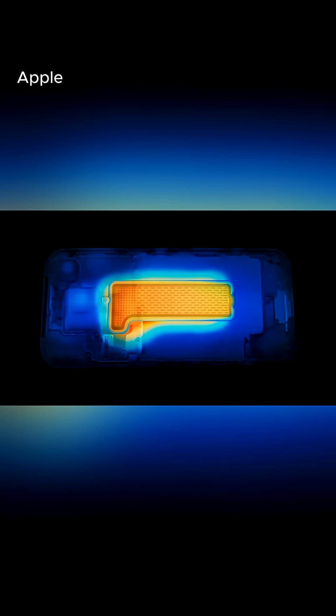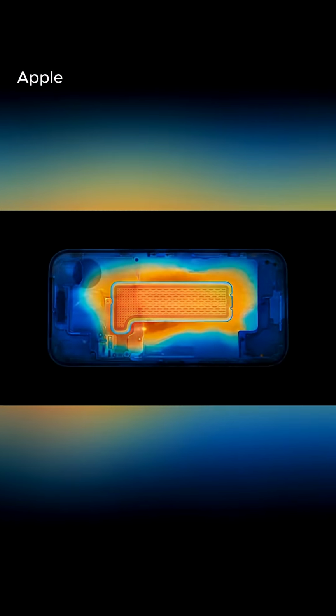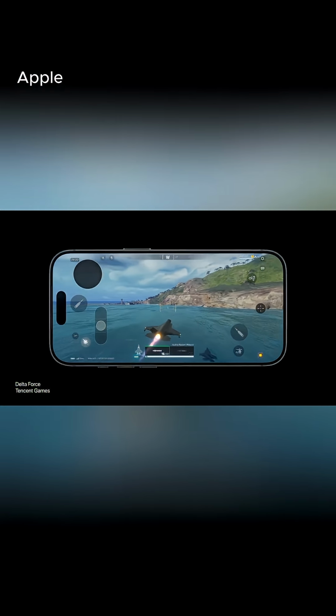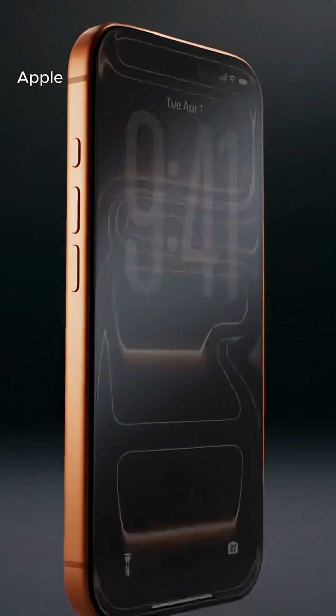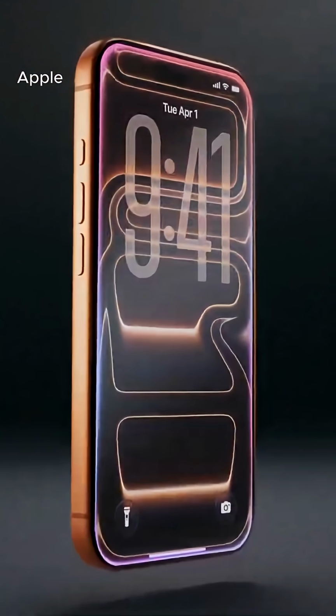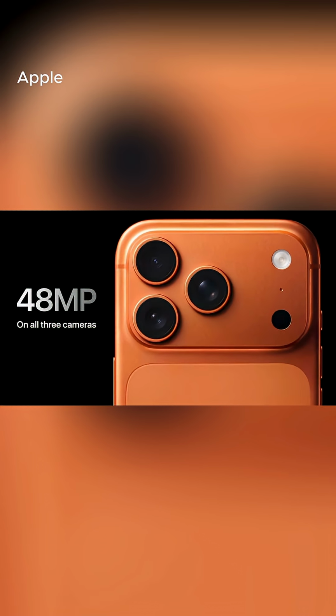So not a huge surprise, but there's a new thermal vapor chamber for better cooling, which should be good for longer gaming sessions or really long video shoots too. They're going back to aluminum after years of convincing us how much better titanium was. I think it looks pretty clean, but the real star is the camera system.